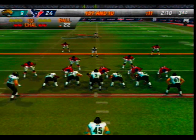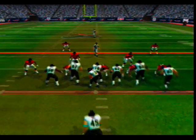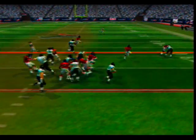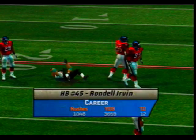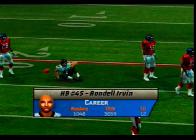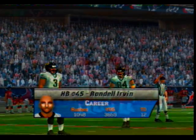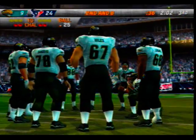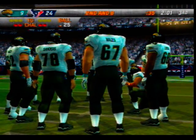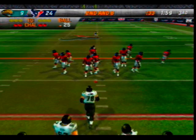Only one man back. Perry sends a man in motion. Get it off, with a counter play. Number 55 comes up to make the play at the 25-yard line. Irvin is having an outstanding day with over 100 yards rushing. Ball on their own 25.